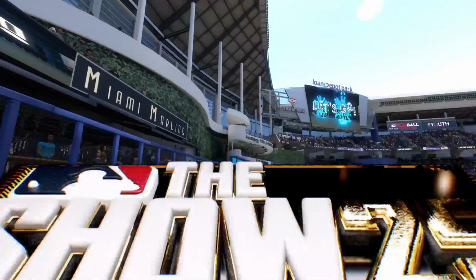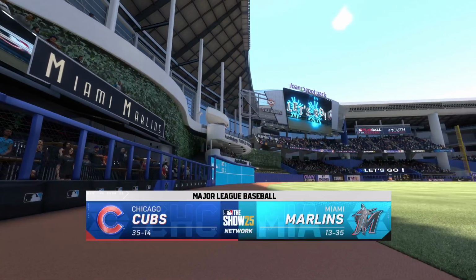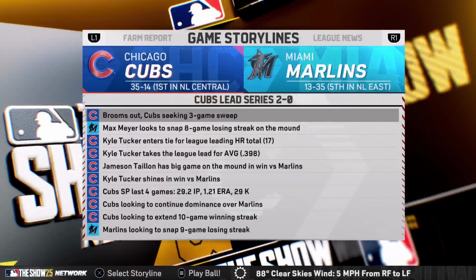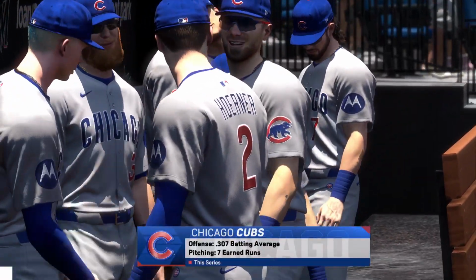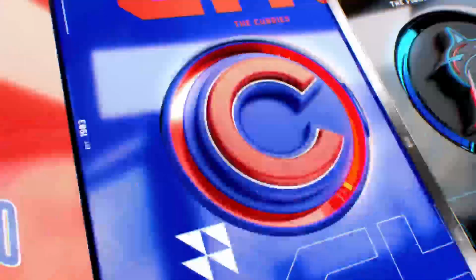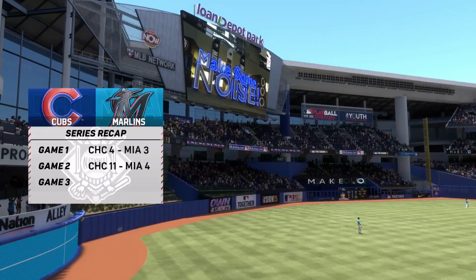Welcome to Marlins Way, where we find Lone Depot Park. Baseball comes your way on a Wednesday afternoon. It's the Chicago Cubs taking on the Miami Marlins. Well, Singy, as we come into this one, it's all about the sweep. Yeah, and anytime there's a chance for the brooms to come out, the pressure is definitely on. We'll see if they can find a way to salvage at least one in this series.